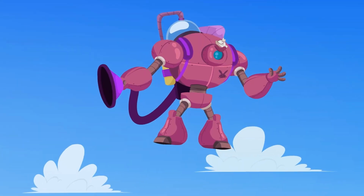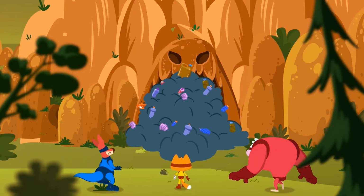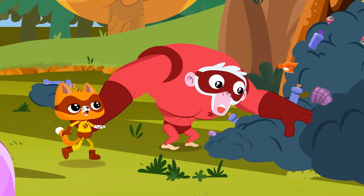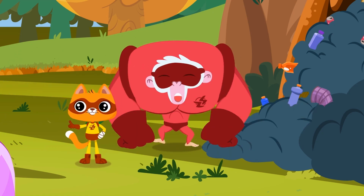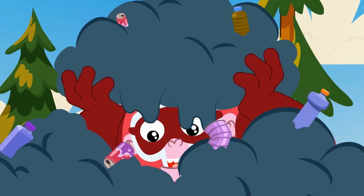The meanest robot I know! We have to clear the entrance to get Granny out. Hey, hey, Monkey! Remember, we're the Superzoo team. We can't betray our principles.